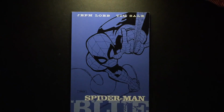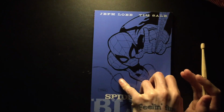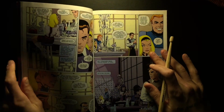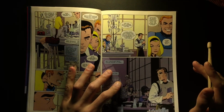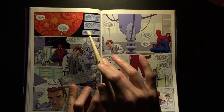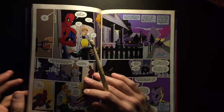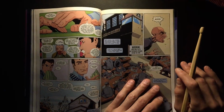All of these stories have a bit of an adult take on the origins of these characters. However, Spider-Man Blue is not really the telling of the origin. It's basically a love letter from Peter Parker to Gwen Stacy shortly after she dies. It's narrated in this Blue by Peter Parker, and it's looking back on different aspects of their lives together and adventures and stuff.